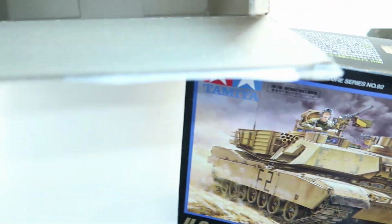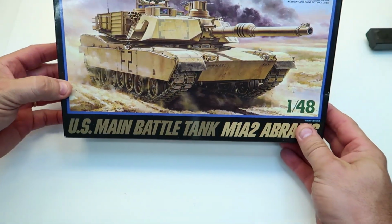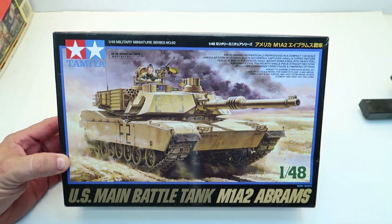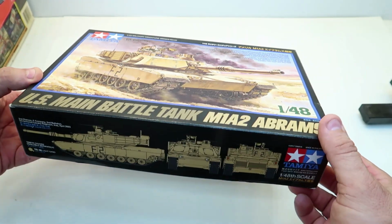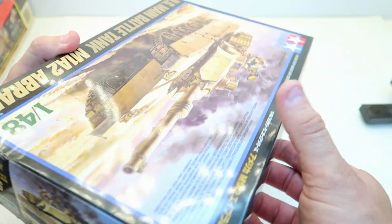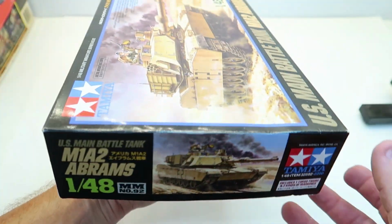All right, the box is empty, and this is a U.S. Marine battle tank, M1A2 Abrams. I know they've had a bunch of different models of the Abrams tank, and I know those things are bad to the bone, but this is a Tamiya. You know it's going to be a great build. I said that like I'm going to build it, but anyway, it would build great. And I'm not saying I wouldn't build it.